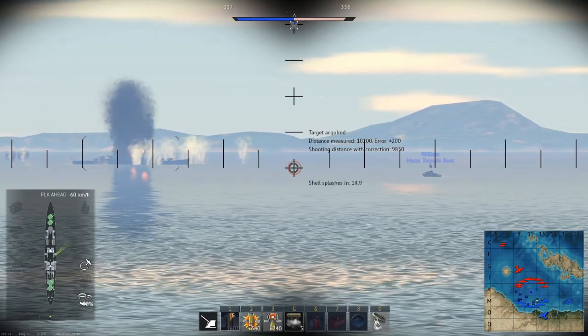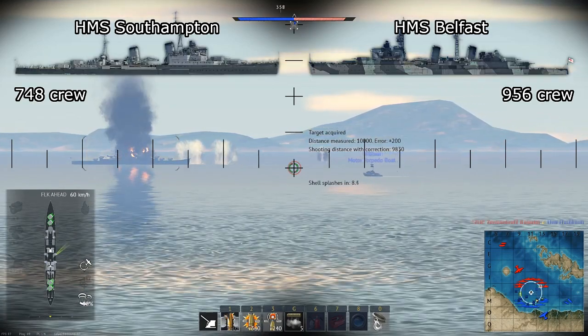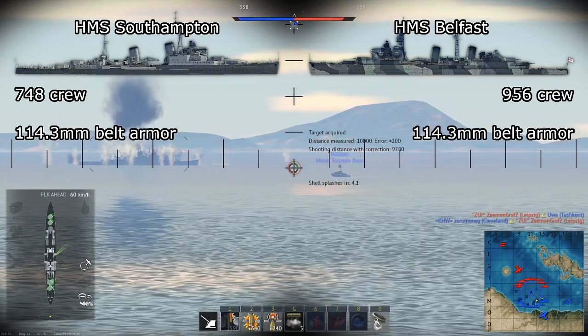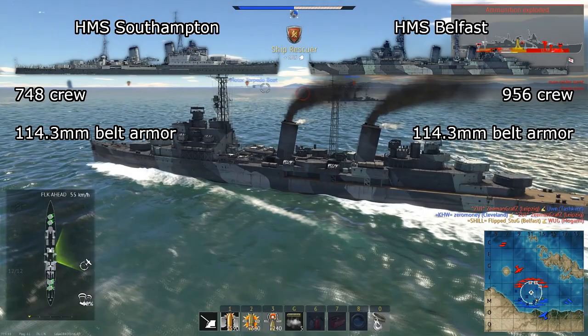Next comes survivability, where the two ships are actually quite different. The Southampton has a crew of 748, while the Belfast has a crew of 956. Both have a 114mm thick rolled cemented armor belt with a pretty wide coverage area, though the layout is a bit different, with the Belfast providing overall better ammo protection.